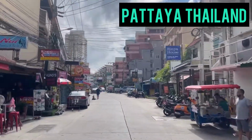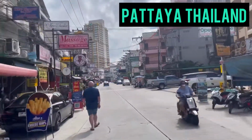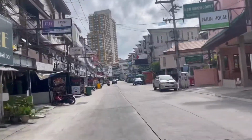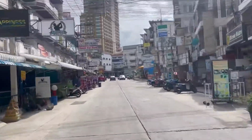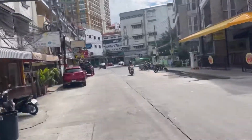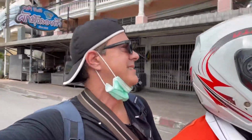We are going to discuss how to get to Bangkok from Pattaya, this time using the bus. We did an earlier video talking about taxis and the pros and cons. Now we're going to jump on a scooter cab. It costs about 100 baht, maybe 80 baht if you're closer, but I'm on the far side of Pattaya, so it's costing me about 100 baht to get to the bus station at Pattaya.